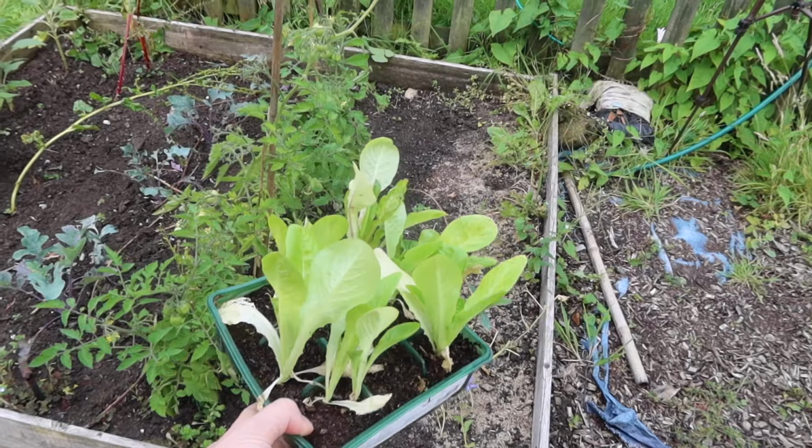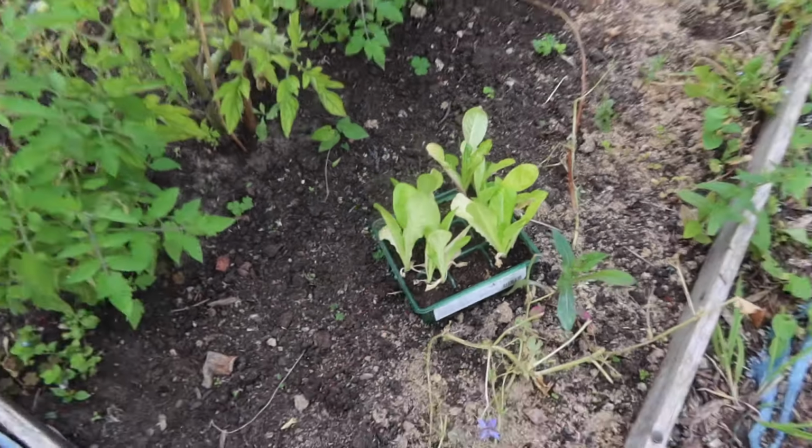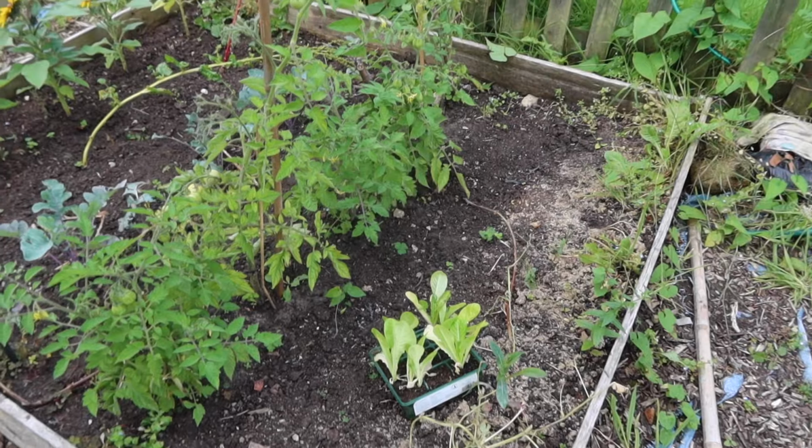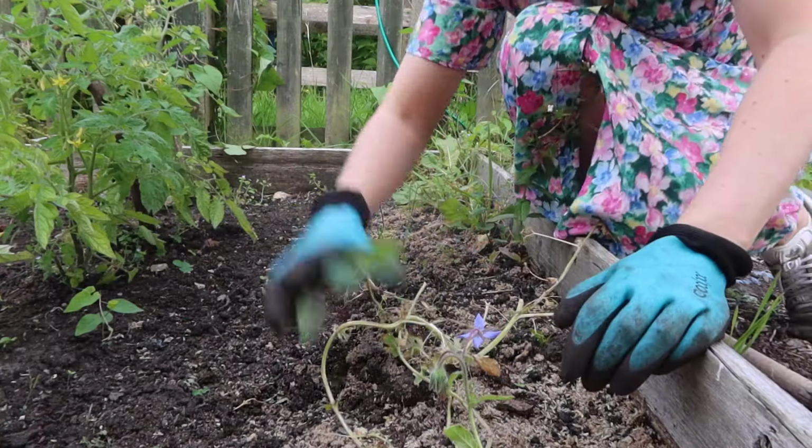Where do I have room to put a little row of lettuces, which will probably be eaten tomorrow, so I shouldn't worry too much about it. Let's not get panicky. I think, you know what? I think here, just in front of the tomatoes, that'd be a great place for them. Tomatoes and lettuce together. That seems like a good combination. Okay, great place, I think.